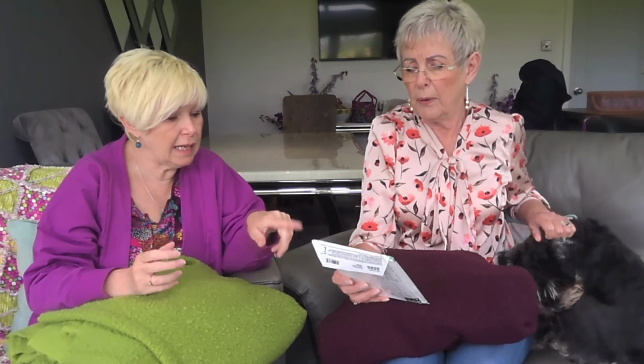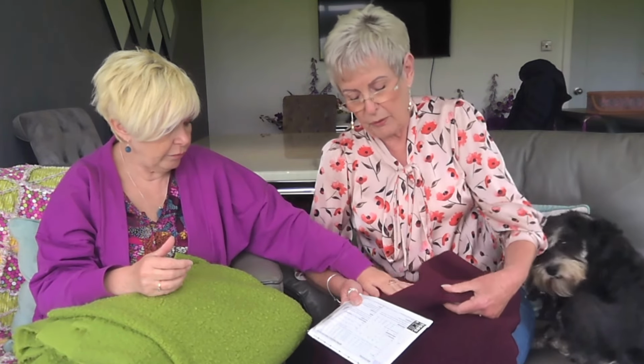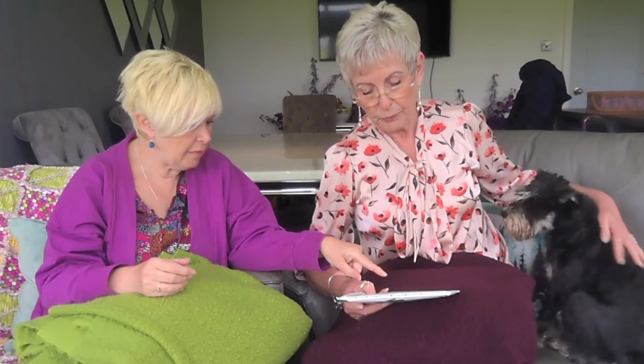So what does it say? Does it give you any detail on the back about that pattern? Suggested fabrics, double-faced or reversible fabrics only. Well, I looked at this boucle and thought, the back of that is almost like a fleece. Yeah, it's felted, isn't it? Quite nice and warm, and it won't look bad as an inside. No, it's perfect. So what size range is that pattern then?